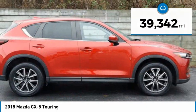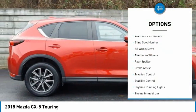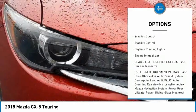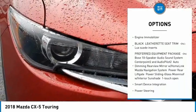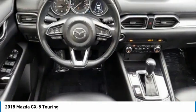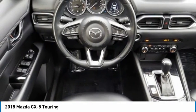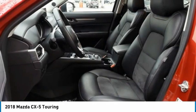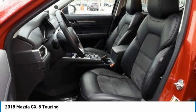Here are some of this vehicle's great options: tire pressure monitor, blind spot monitor, all-wheel drive, aluminum wheels, rear spoiler, brake assist, traction control, stability control, daytime running lights, engine immobilizer. Take this vehicle for a spin and see why so many shoppers are now proud owners.